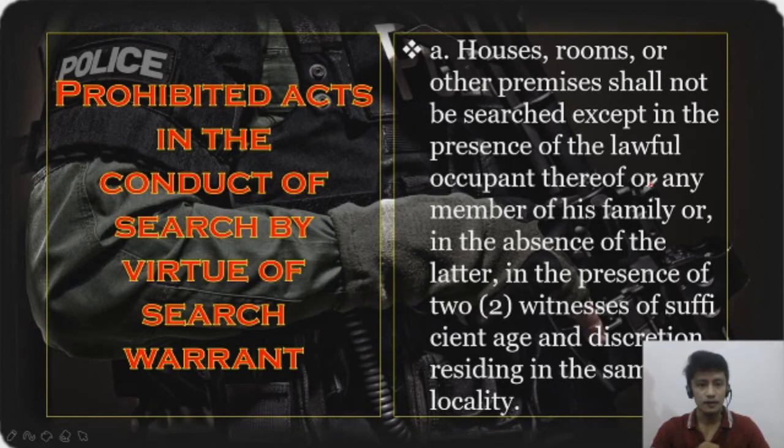Okay? So, we have here the prohibited acts in the conduct of the search by virtue of a search warrant. It says here, houses, rooms, or other premises shall not be searched, okay, take note, except in the presence. Ito ha, take note of it if you are going to conduct a search. This is the guideline that is emphasized in the PNP Operational Manual also, and it needs to be followed strictly para iwas technicality sa court. Okay, so take note, in the presence.